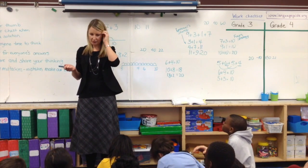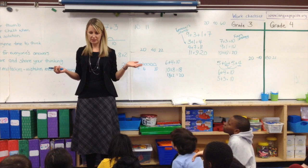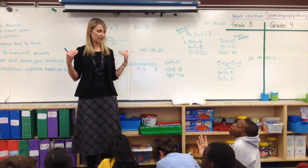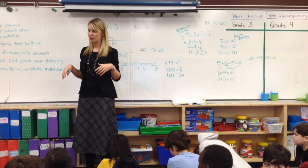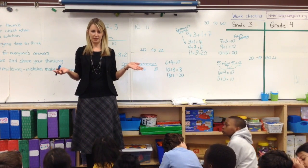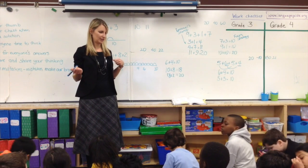And you know what the first thing we need to do when we look at a math problem is? We need to scan that problem. So take a good close look at it and ask myself, what numbers am I looking at? Is there an easier way to rearrange these numbers so that I can add them better than I did before?